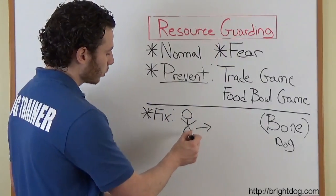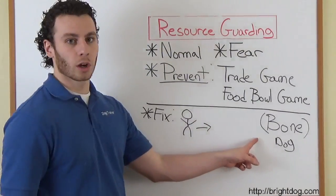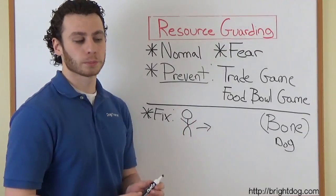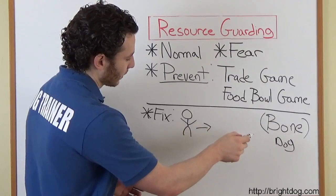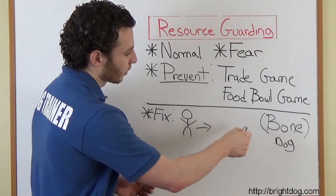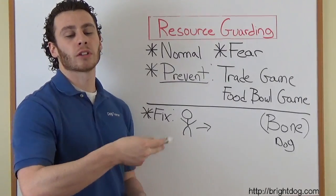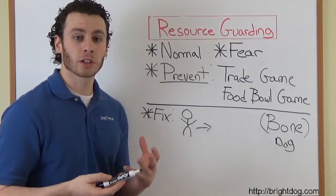So what we're going to do is walk towards the dog. As we walk towards the dog, he's going to notice us. He's going to look up and look at us. We're going to find what that limit is, how close we can get before the dog starts to growl. That's usually the first sign. The dog's going to growl, which indicates he's starting to guard.